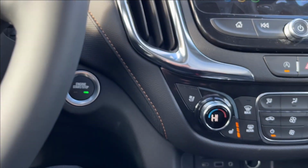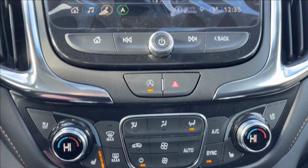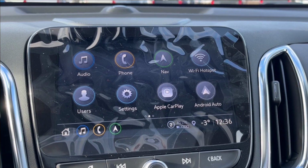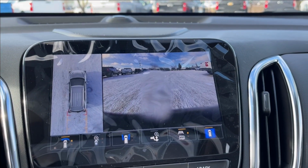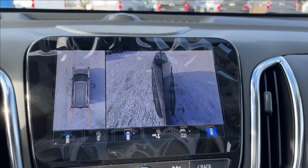It's going to be push to start. You're going to have your climate control there as well with your heated and ventilated leather seats, your auto stop right above, and up onto the infotainment system. Like I said, Apple CarPlay and Android Auto with built-in Wi-Fi hotspot, as well as navigation. And you can also access your front, rear 360-degree camera, as well as your trailer hitch camera and your mirror sides.